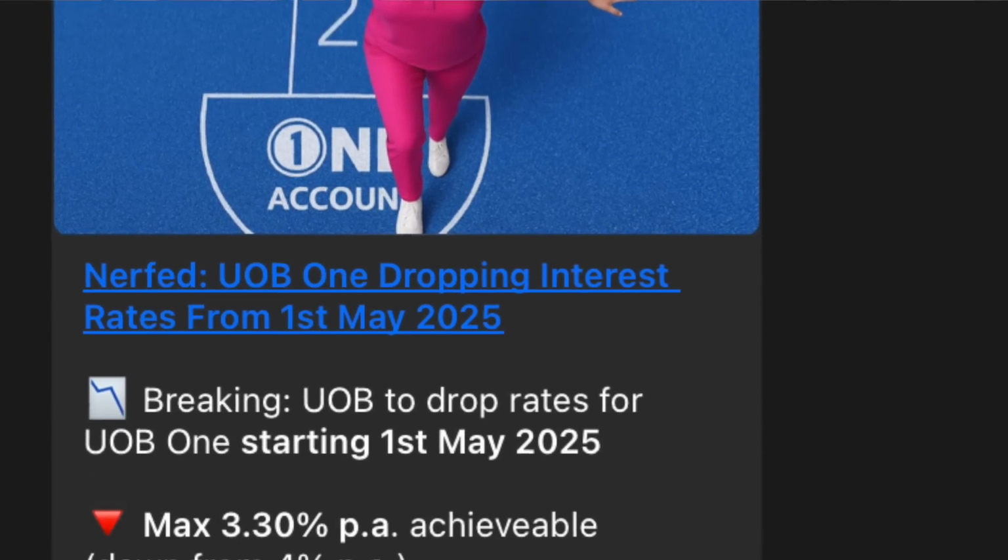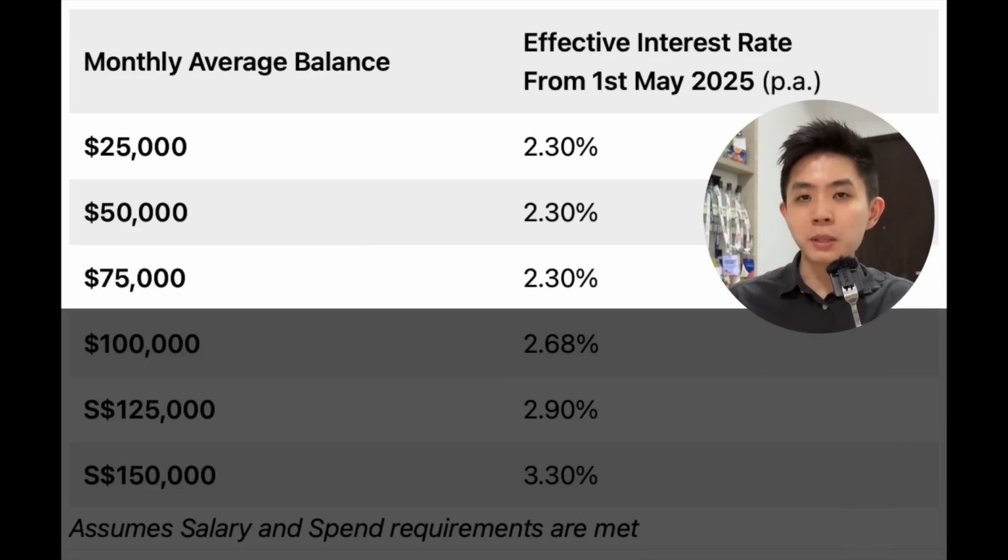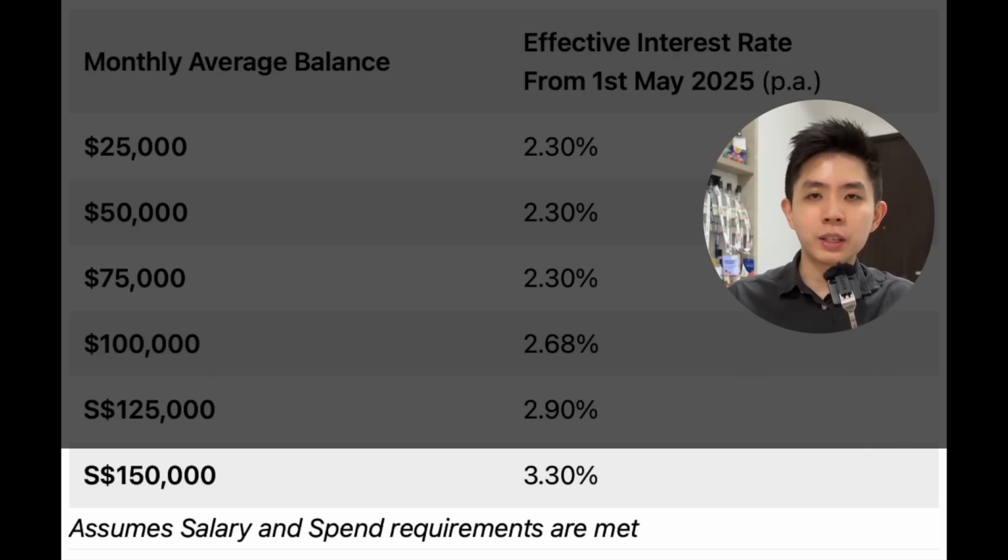Now, 6.5% or even 6% rebates on your tax payment is a fantastic rebate amount for paying your tax, but the big requirement is that you have to be using UOB One account, which was recently nerfed. As for the various balances required by this promo, UOB One currently offers just 2.3% per annum interest for $30,000 and $75,000 balances, and 3.3% per annum interest for $150,000 balance.